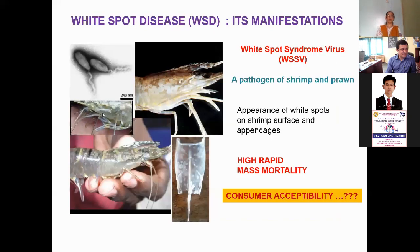Then coming to another infection, typically the white spot disease. This disease is not in humans, but in animals. We all know that currently seafood is in great demand, and seafood is a source of good quality protein, and therefore, as part of biosecurity and to meet the needs of food, the food that is produced from the sea is an important source of protein.